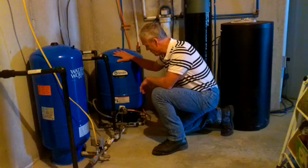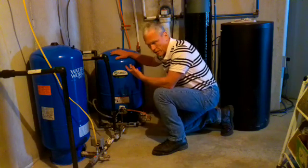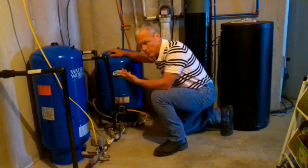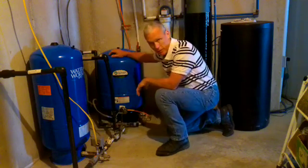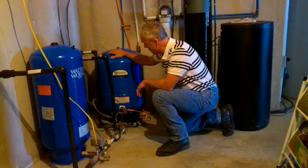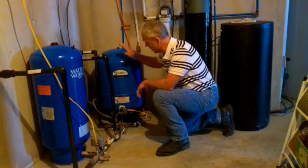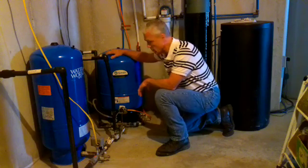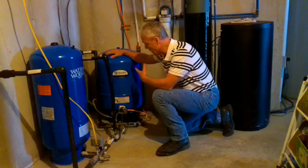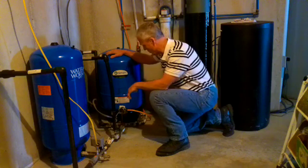holds 36 gallons. So in our situation, my wife and I use between 40 and 50 gallons of water a day, usually closer to 50. If we have a bad day, we might use 60. But by using 50 gallons of water a day, our pump's only kicking on twice because this holds 36 gallons. So we'll only have to fill this tank twice in a day. So our pump's kicking on 2 times rather than multiple times.